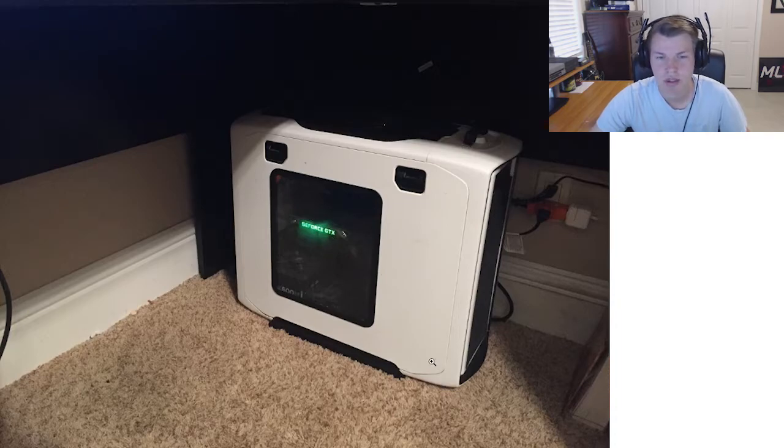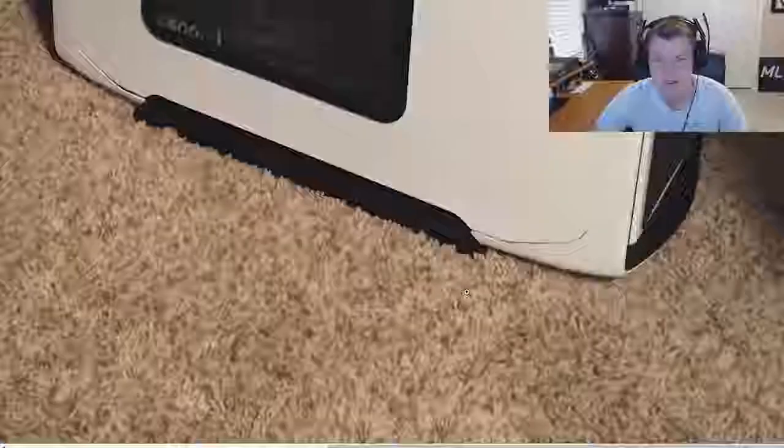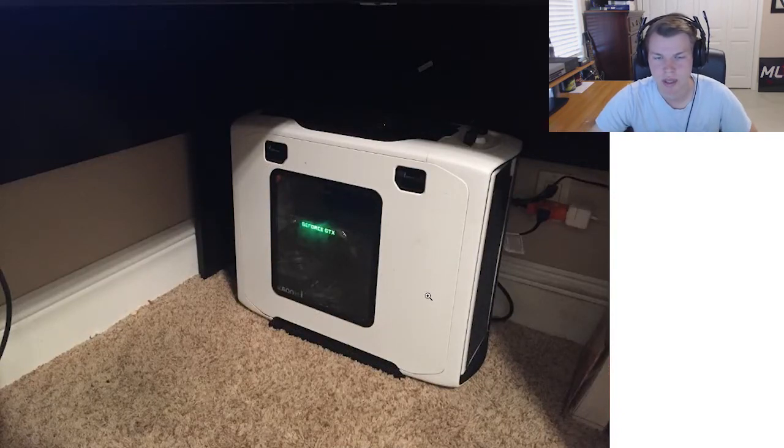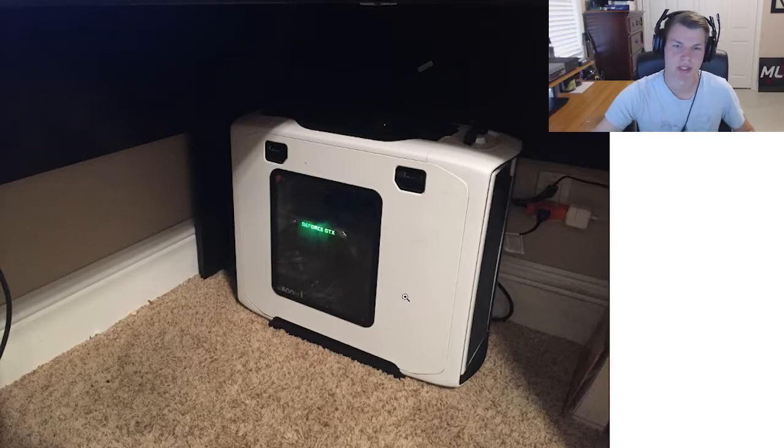Maybe lift it up a little bit. Don't leave it on the carpet. I'd consider maybe getting a plank of wood and laying it on the carpet so that it's not on the carpet. You just don't want to have it laying on the carpet. But other than that, your PC looks super dope.